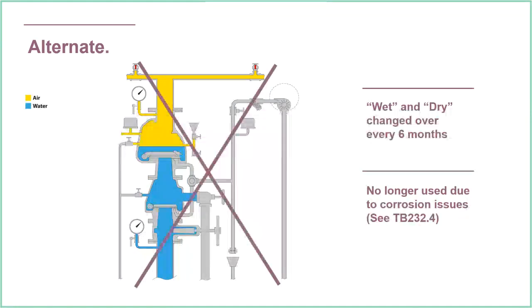We no longer use alternate systems. If there are any out there in the field, then we tend to set them on dry and leave them alone, which makes logical sense to me. If it's suitable to have the system on dry in the winter, if that's suitable for the risk and the application, then why isn't it suitable during the summer? So if dry is good, let's just leave it on dry.